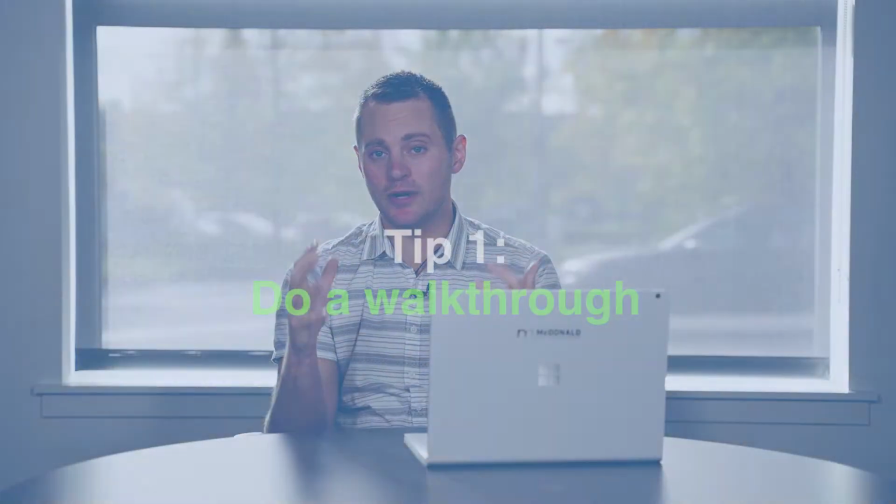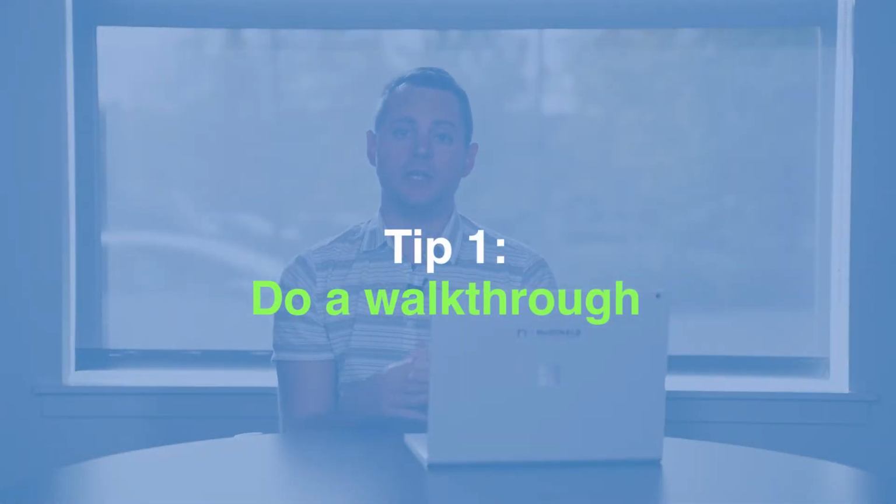So I'm going to share with you a few tips that I think will help set you up for success when trying to sell your house with a tenant occupying the property. Tip number 1 for selling your house with a tenant in place is do a walkthrough. This could be you as the owner, or if you have a property manager, have your property manager walk through the property and assess the situation. I treat it personally a lot like a move out inspection.